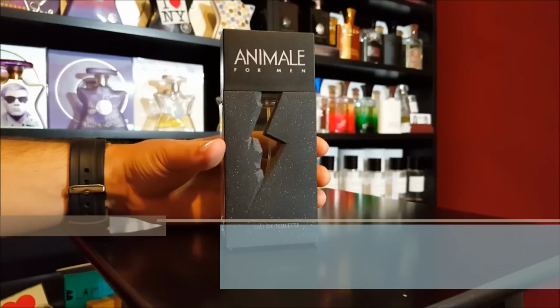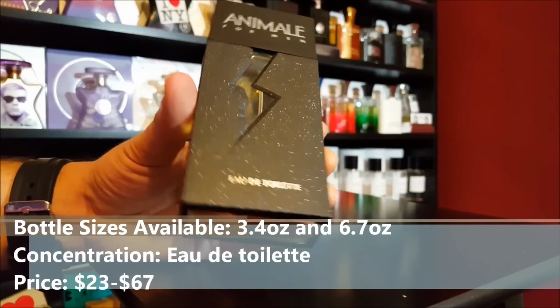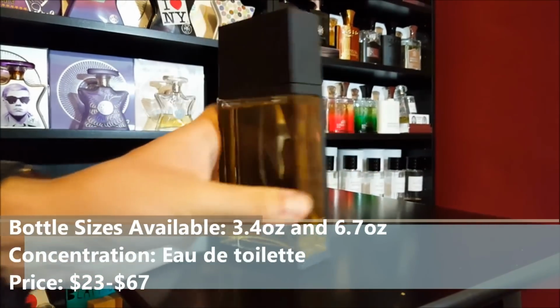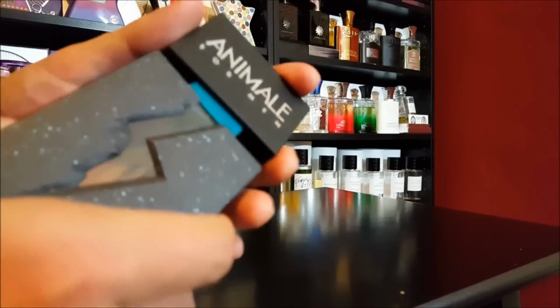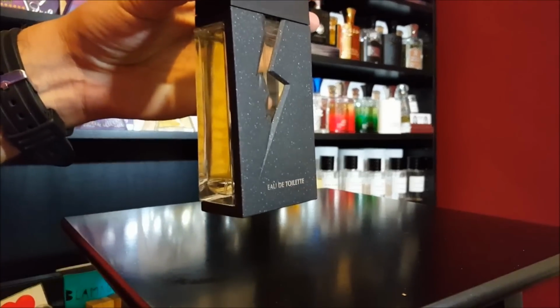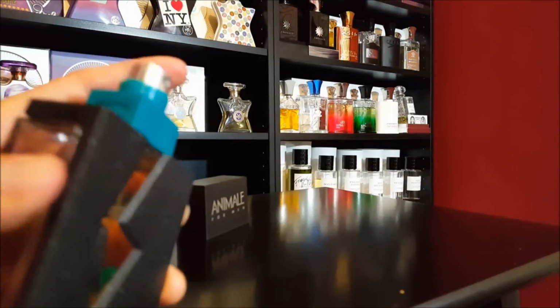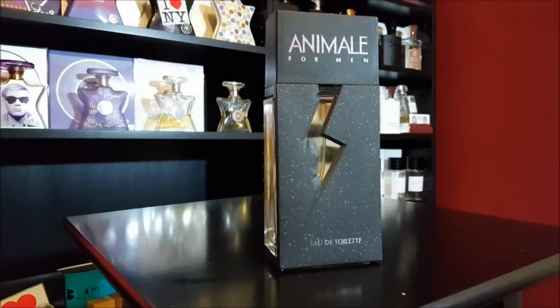So here's the presentation for Animale for men. You have the Thunderbolt here. You have this almost glittery appearance here in the front. On the bottom is where you'll find a sticker with your serial number. Nothing going on at the back, but it is clear so you can see how much juice you have left. Pretty big cap. It does click into place very securely. You can pick this one up from the cap, no problem there. Nice little green neck on it here. And then the distribution on this one is actually pretty good. It's pretty decent. And that was the presentation for Animale for men.